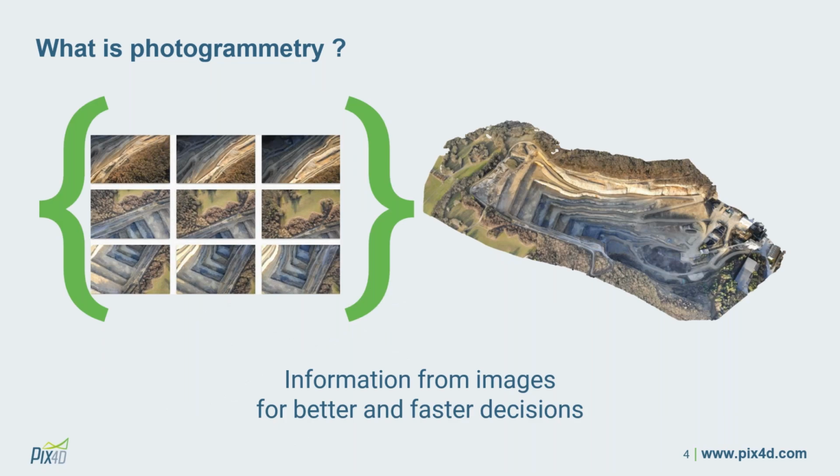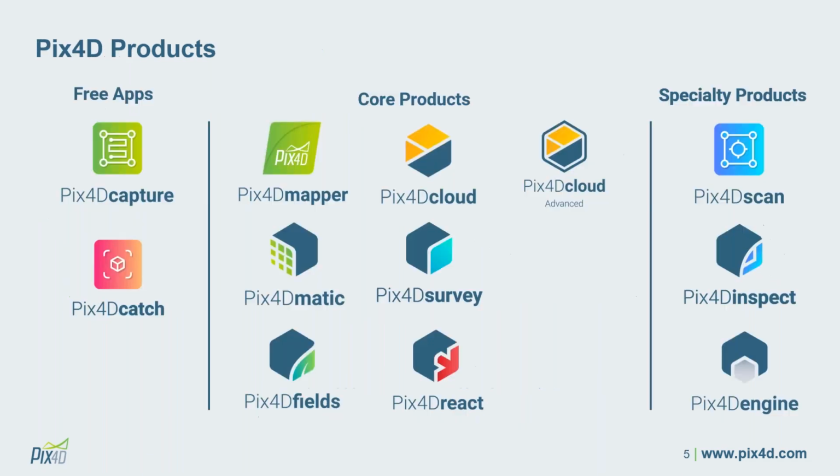Here you can see an explanation of photogrammetry illustrated in this little diagram. We take all of these individual images that you can see on the left and apply Pix4D Mapper's advanced algorithms, and we get high quality 2D maps, 3D models, and a lot of awesome data products out of the software.